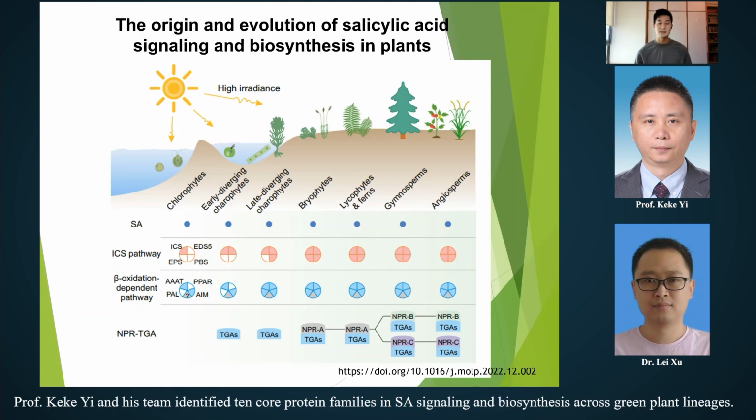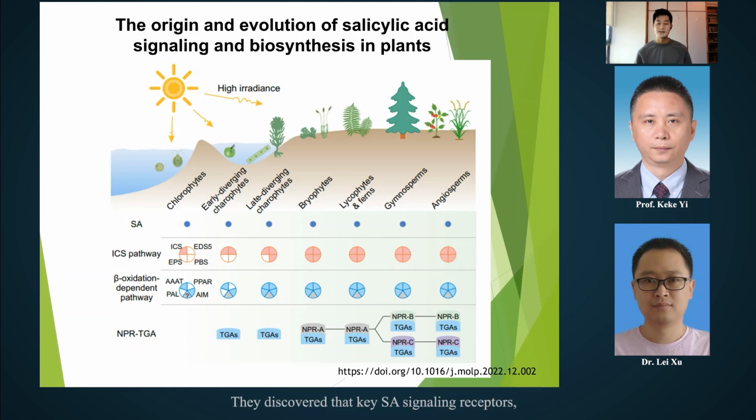Professor Ke and his team identified 10 core protein families in SA signaling and biosynthesis across the green plant lineage. They discovered that the key SA signaling receptors, the NPR proteins, originated in the most recent common ancestor of land plants, and that the full ICS-based SA synthesis pathway was also first assembled in the most recent common ancestor of land plants. So this study provided a significant insight into the early evolution and diversification of plant SA signaling and biosynthesis pathways, and also highlighted the role of SA in stress tolerance during plant terrestrialization.